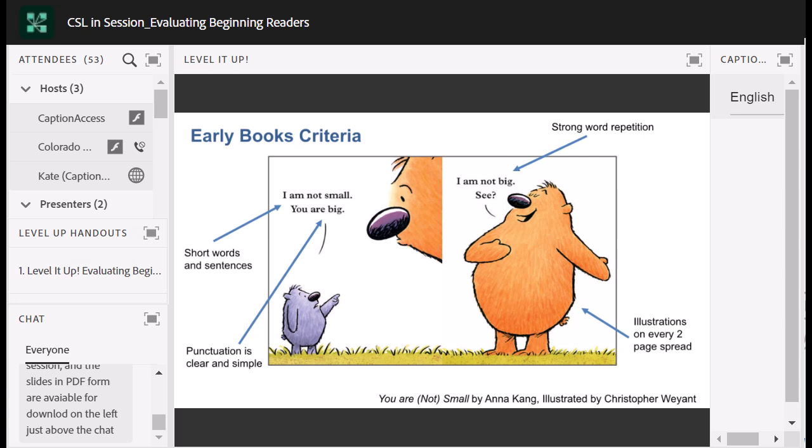We also want illustrations on every page, or every two-page spread, with early books, and that help readers by supporting the text. So in this example, we have visual representations of you and I and big and small. We also want the illustrations to be representative enough of the text that they're enticing, that they promote reading motivation. But there's a fine line between them telling the story so much that kids are not reading. So that's a separate issue. We're not going to necessarily address that so much in this presentation, but representative of the text. In case you're wondering, this book does have a Lexile level of 60.